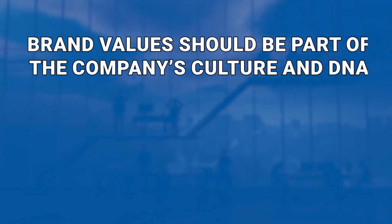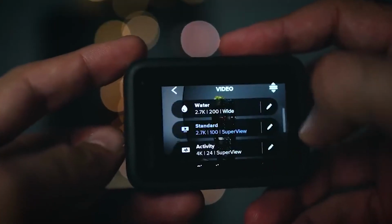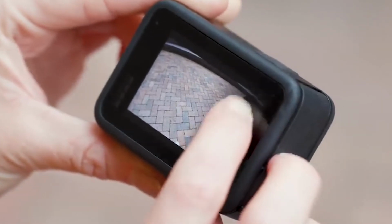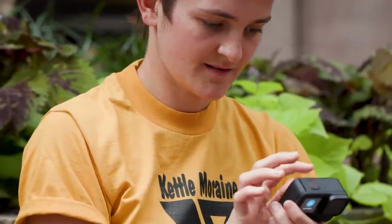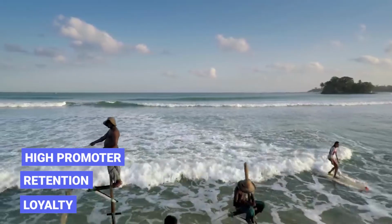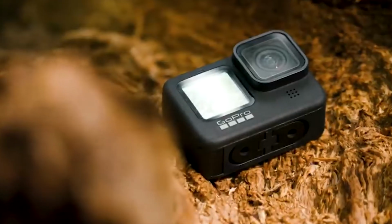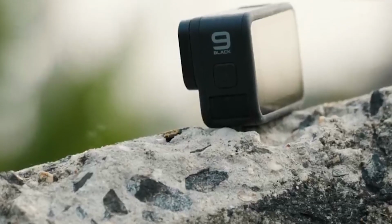Brand values should be a part of the company's culture and DNA, not just in the packaging or design of your product. It will create a ripple effect and spread through a wider market if you manage to keep your current users happy and engaged. This will surely lead to customer loyalty, retention, and high promoter score as users will become brand advocates. Lastly, reward through cash incentives or social stokes to increase engagement.